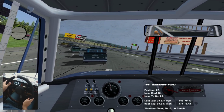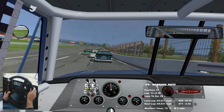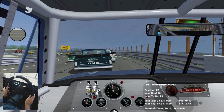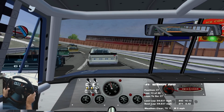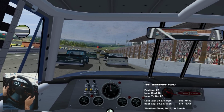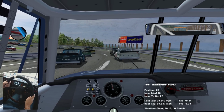See if we can hang it on the high side. There's a lot more grip up here. It's almost like a Darlington type sensation right around the fence. But if you go watch videos of North Wilkesboro back in the 60s, they did race pretty high on this track, probably in the middle lane if you didn't have other cars or trucks around you. So it's a faithful recreation to that time period.